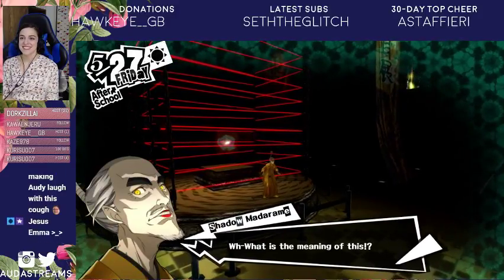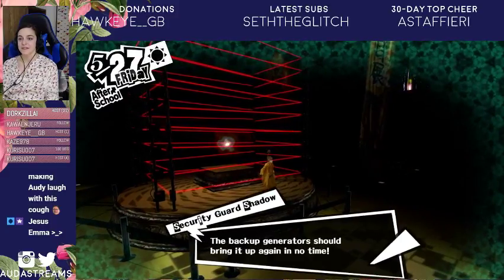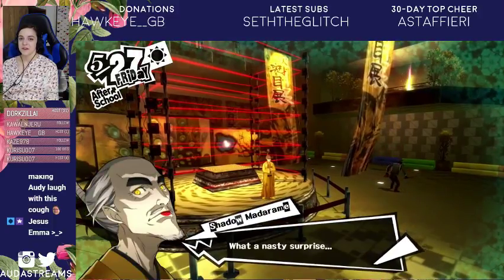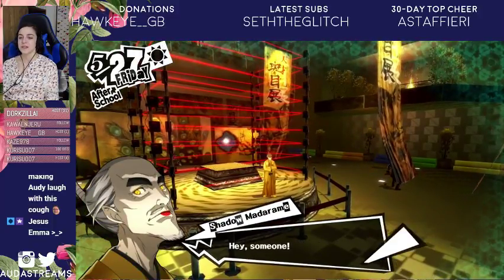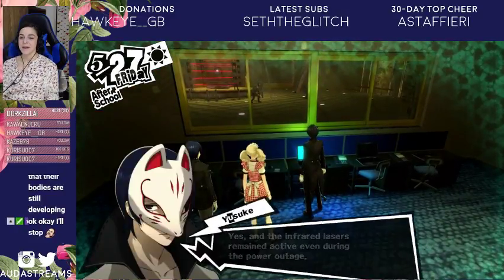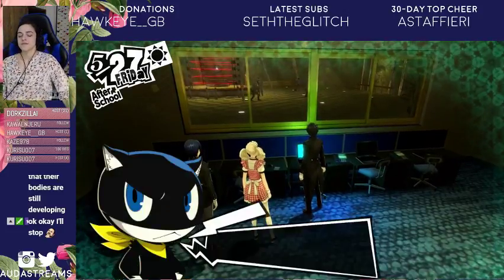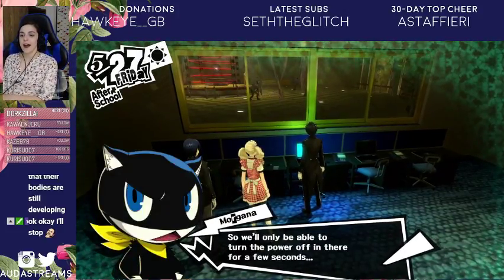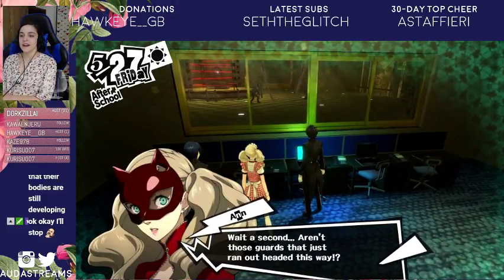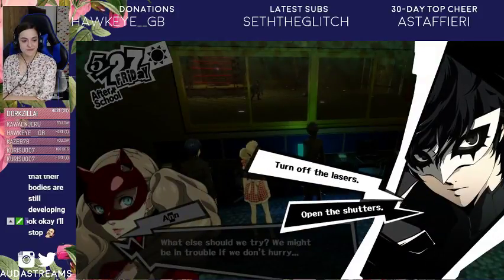Who are you? What is the meaning of this? I'm not sure. It seems we've lost power. Backup generator should bring it up in no time. Now. What a nasty surprise. Could this also be? Hey, someone! Oops. Came back pretty fast. Yes, and the infrared lasers remained active even during the power outage. So, we'll only be able to turn the power off in there for a few seconds. But wait a second, aren't those guards that just ran out headed this way? What else should we try? We might be in trouble if we don't hurry.